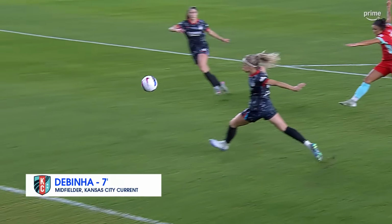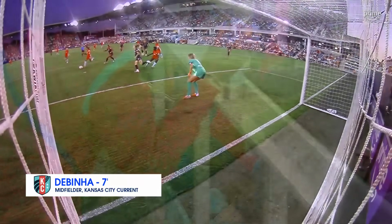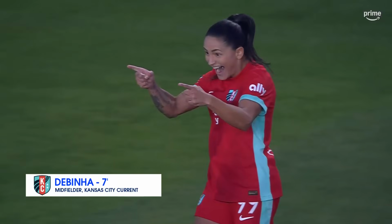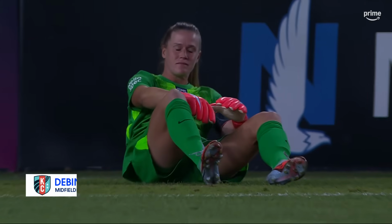And the Dabinia with this finish, they win it. She finds just a little bit of space, and then look at the finish. The curl on it, bends it into that near post. Nothing that Alyssa Nair can do. And in the opening moments of this game, they already find themselves up 1-0.